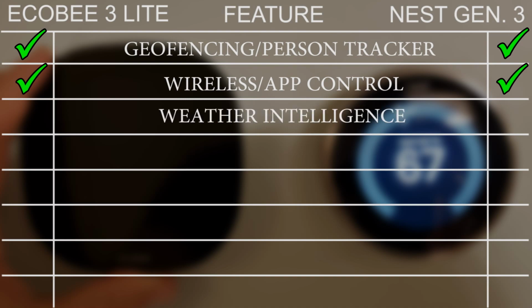Weather intelligence, and this is something both of them possess. It is a very interesting concept. They can both access the weather forecast, and both of them learn how your house behaves based on the weather. So, let's say it's a windy day, and it will log exactly how much heat you lose through your home on a windy day. And it can make adjustments to either the heat or the AC accordingly.